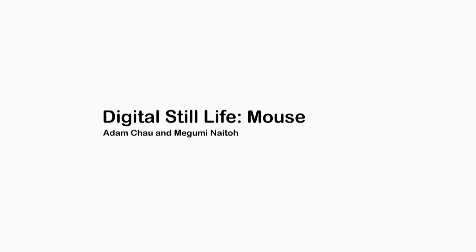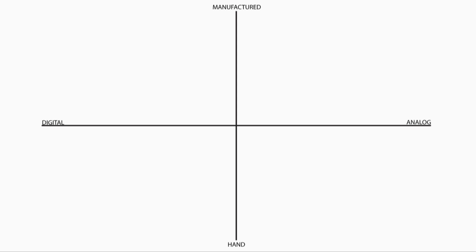So last year, I also showed this 2x2. If you see the vertical axis, on one end, there's manufactured. The other is handmade. So when I say hand, something's made by hand. Above, there is manufactured, so something that can start, stop, and complete all on its own, void of the hand, the opposite. And then on the horizontal axis, we have the digital on the left-hand side.